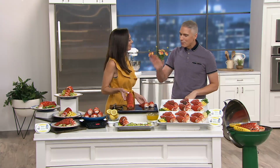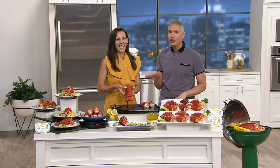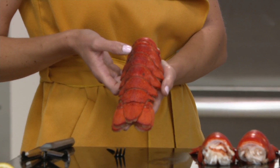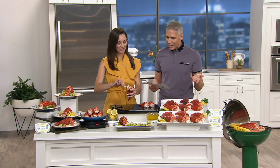Good. With the biggest lobster tails that I've ever seen in real life. These are huge. They are. And of course they come from Greenhead Lobster. Right. Today we have a choice for you of either 6 or 12 of the lobsters. Now these are 6 to 7 ounces each.